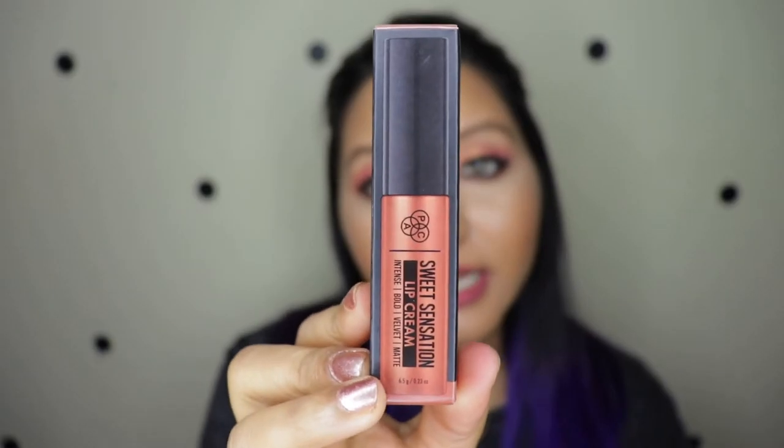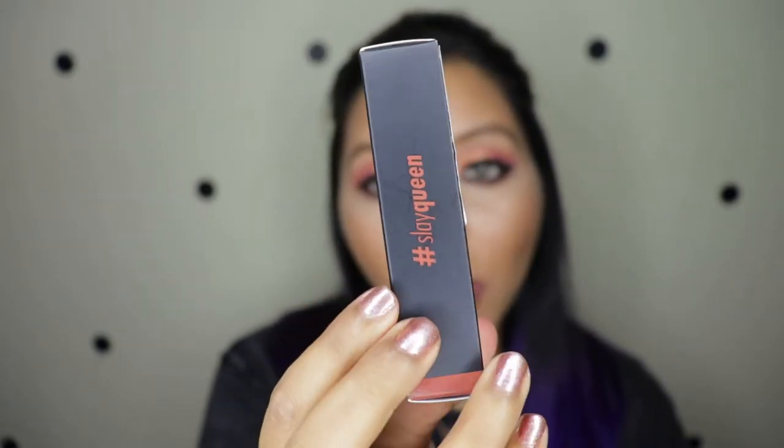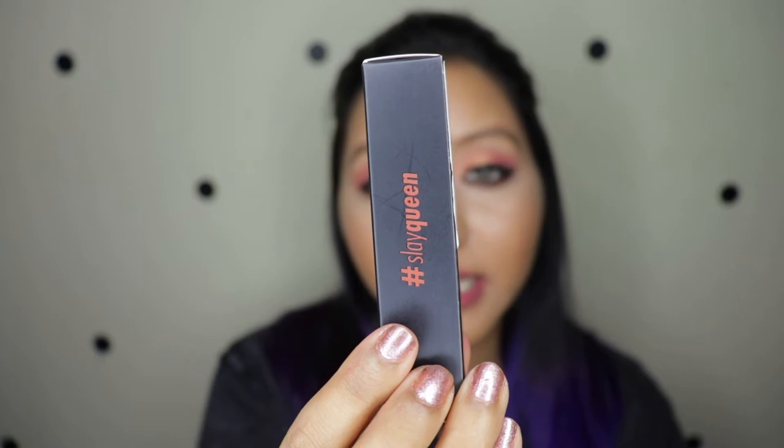So I bought these lip creams from their own website, and I do remember the PAC website was under maintenance for a very long time, and recently it is up and running. These babies retail for 475 rupees for 6.5 grams of product. The outer packaging is a nice black box, and the shade name is mentioned at the sides, as well as the numbers at the bottom and the top.